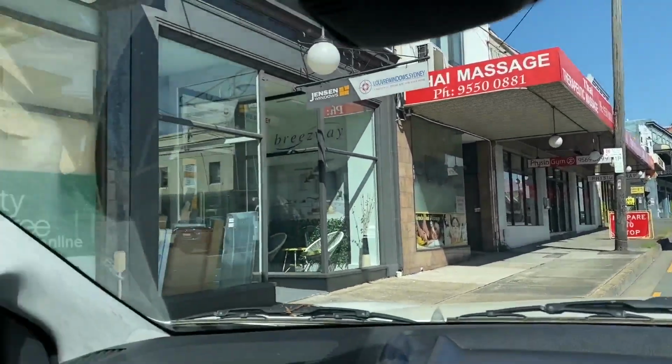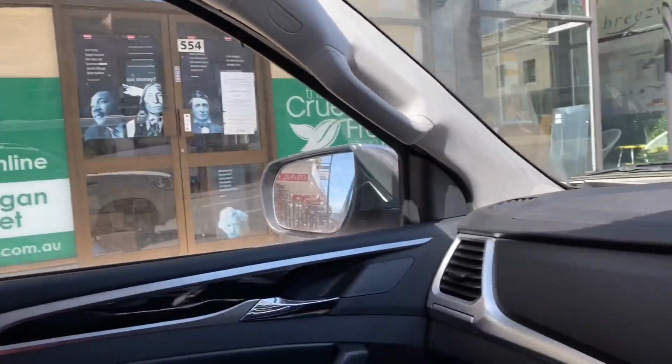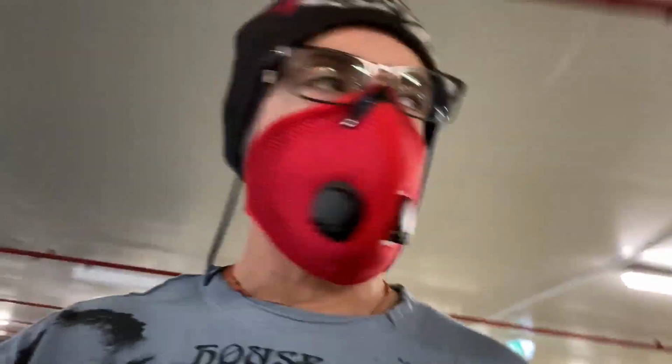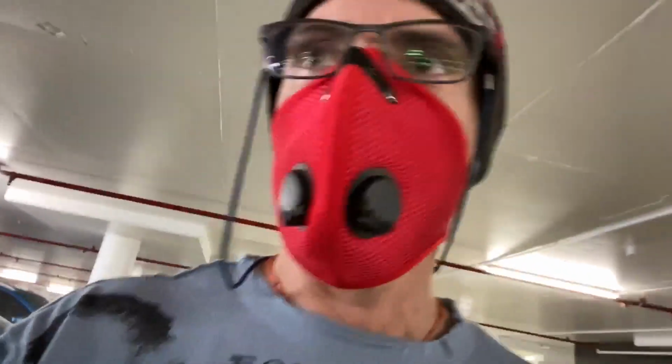Glad the parking is right at the front, and they just gave me my order. I've just checked it off, and now I'm heading to get the fridge. It's an interesting time when you can walk into a store dressed like this and nobody bats an eyelid. Before this, they would have been thinking you're coming in to rob the place.